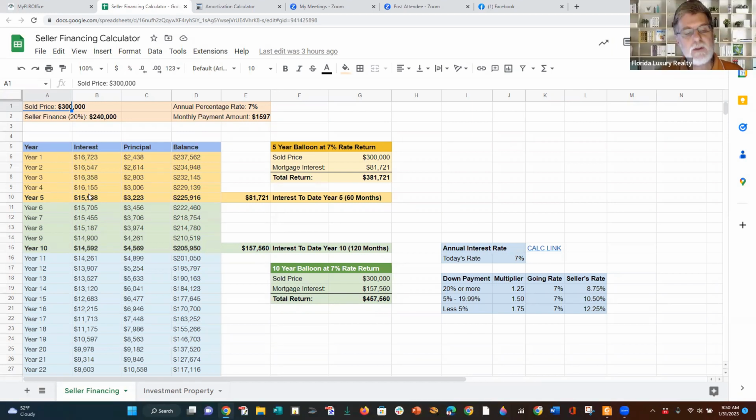And so the interest per year, at year 5, I have out here that they would have paid $81,721 in interest within the first 5 years of that loan. So if you consider a 5-year balloon at 7%, the total return to the seller is the $300,000 for selling the property plus $81,721 for loaning out $240,000.